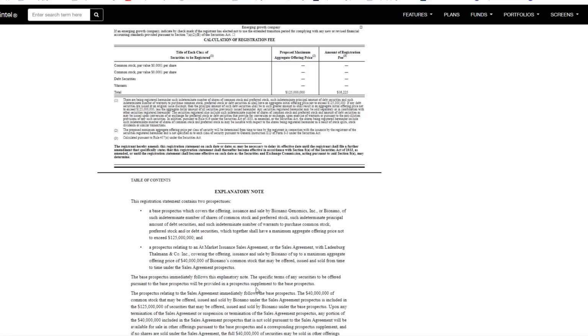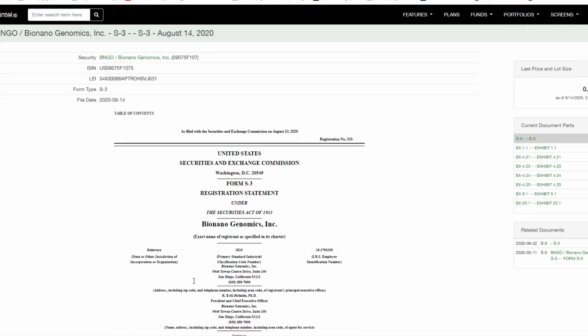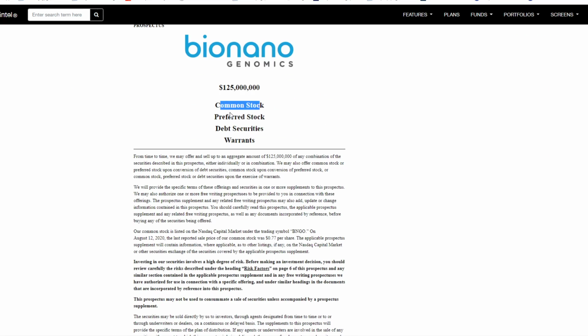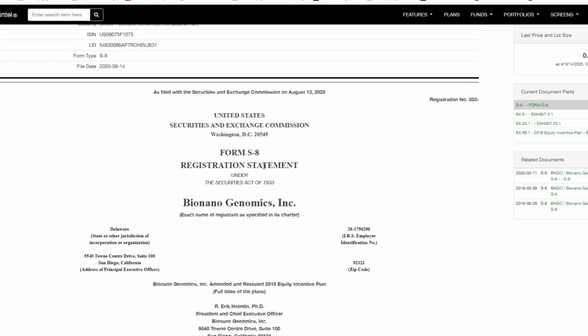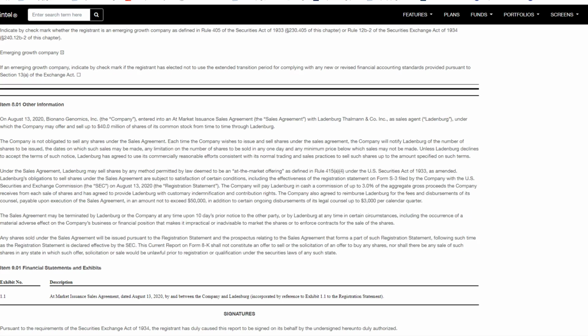Companies have shelf offerings. This one has increased their shelf offering by $125 million, and I believe this covers common shares, preferred stocks, debt securities, and warrants. Now, this is another thing here, a proposed maximum offering price in a Form S8. So there is a risk of an offering for this one, but here's the thing.